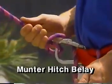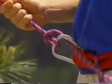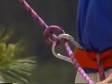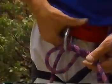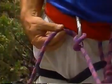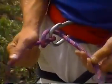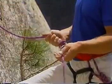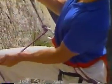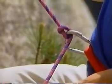A popular and recent method is the Munter hitch, a hitch which locks upon itself in a fall. The device, rather than your back, absorbs much of the stress generated in the fall. To tie it, make a loop, cross it over the juncture, and clip the double section into the carabiner. The hitch slides both ways when feeding rope out and when taking rope in. In a fall, the brake hand simply comes off to the side, securing the hitch on the carabiner.